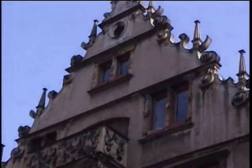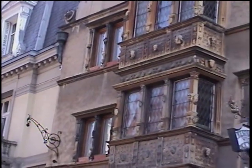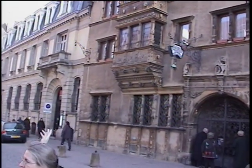What is very nice is the part in front of the facade called an oriel window, or in English you can say bow window too. And that was done already in the Middle Ages to have more light inside the houses.